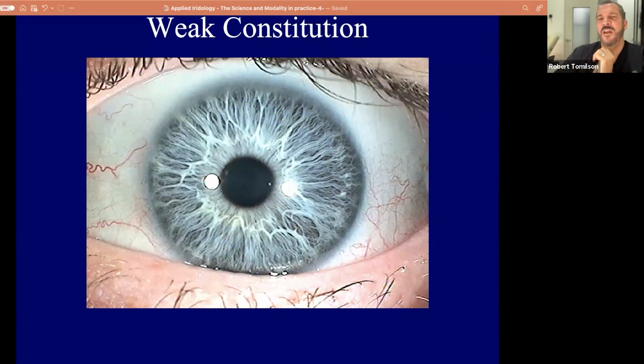So which table would last longer, an oak table or a pine table? Well, obviously you'd think an oak table would, but if you baby the pine table, it will last just as long as the oak table. Do you understand? So it'll last just as long but you really have to baby it. So one of the benefits of iridology is to be able to look in the eye and say, you have a strong constitution, you have a weaker constitution.